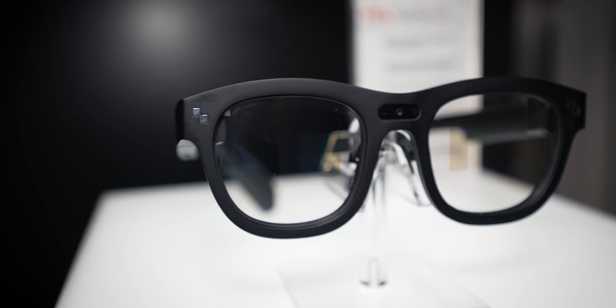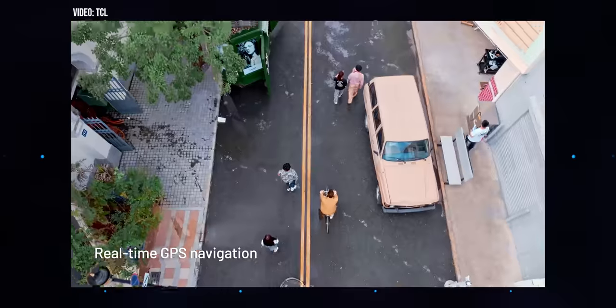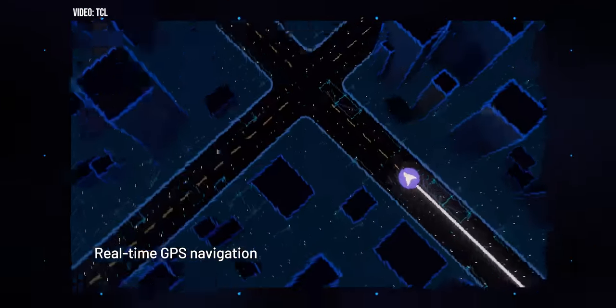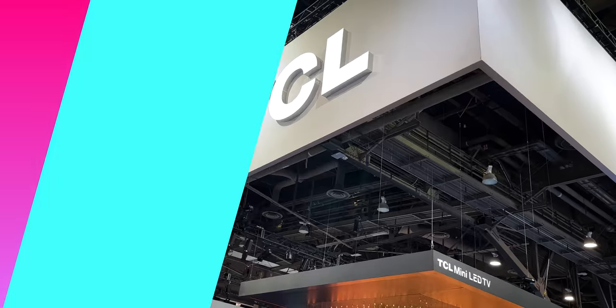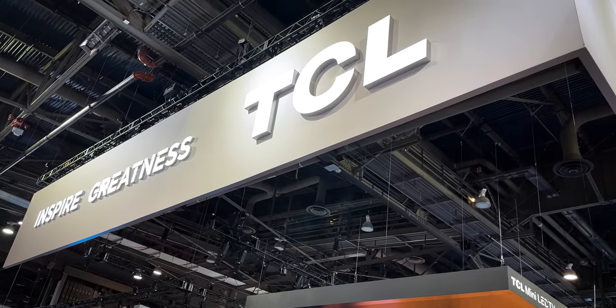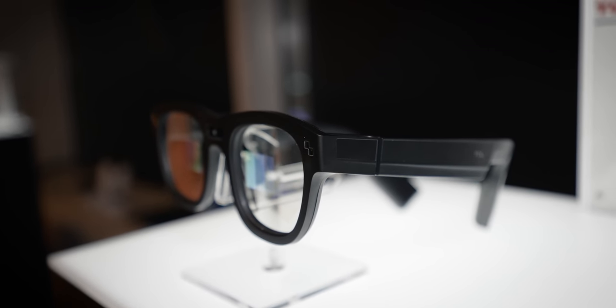The full range of sensors you'd expect from a smartphone are aboard as well, including gyro, accelerometer, and compass. So in terms of functionality, you're looking at digital assistant stuff, navigation, and of course content capture. TCL's sending these out to developers in the early part of the year, so we'll probably learn more about what it can actually do as the devs get to grips with it. Still early days then, but a very impressive and promising product all the same.